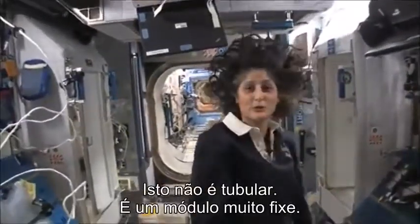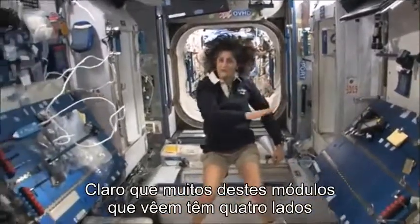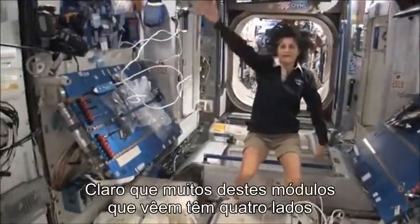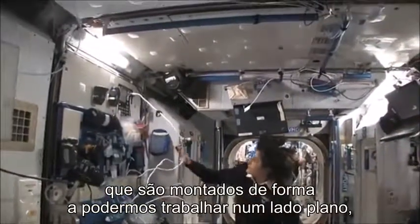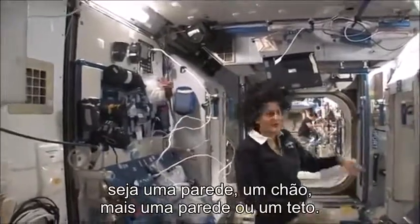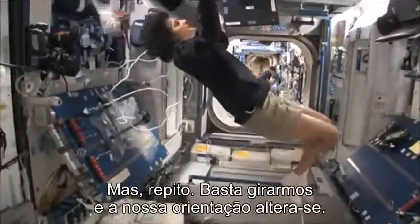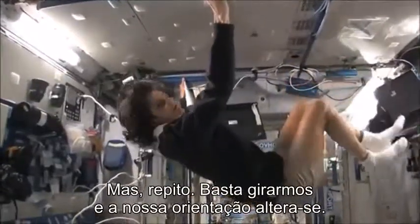So this is Node 2. This is a really cool module. Of course, most of these modules you'll see they have 4 sides and they're put together that way we could sort of work on a flat plane, either a wall, a floor, another wall, or the ceiling. But you know, again, all you have to do is turn yourself and your reference changes.